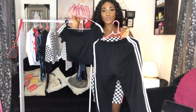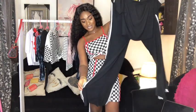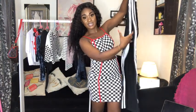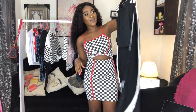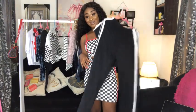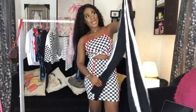Yes hunty. Okay, so this two-piece has a slit on the side like this. I'm gonna wear it for you guys to see it soon. It's really, really pretty. I can't wait to wear it. So cute. Alright, so let me just wear this one and I'll be right back, okay?